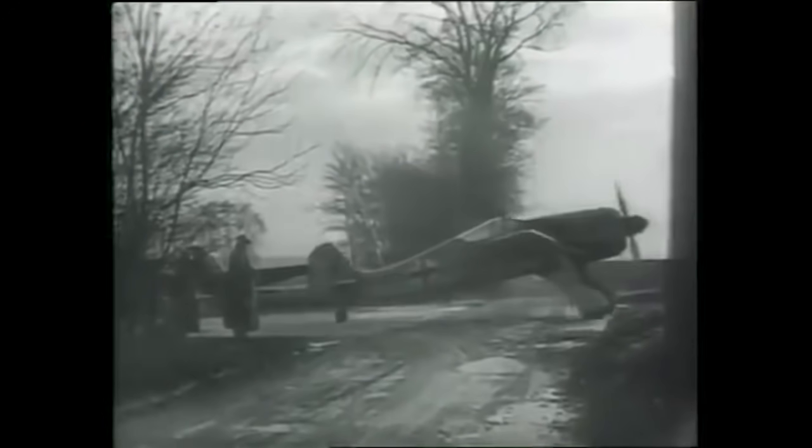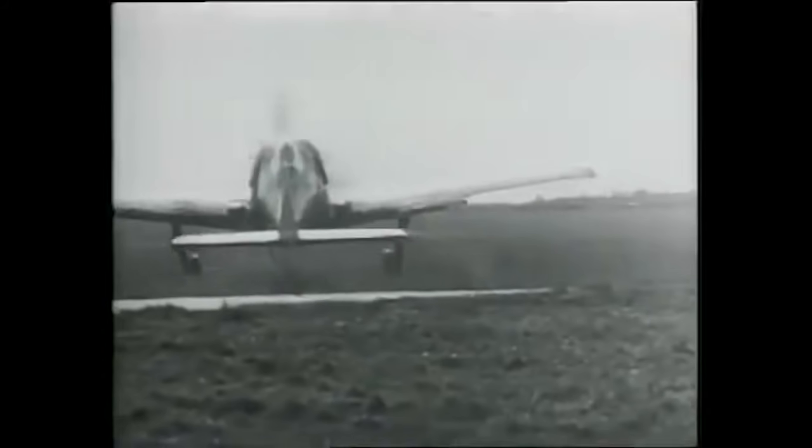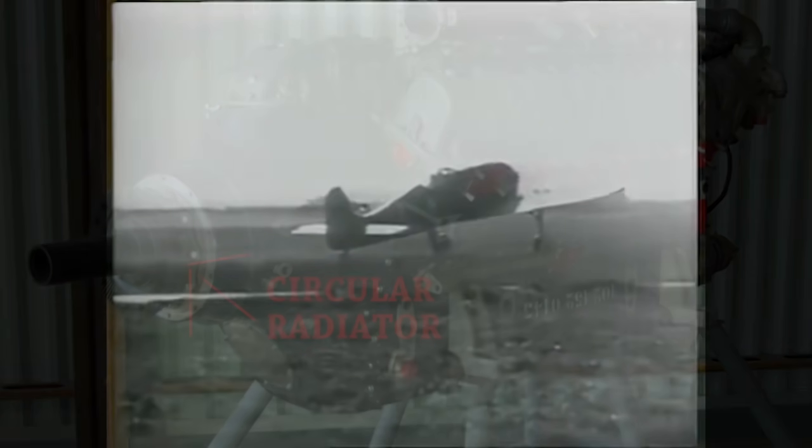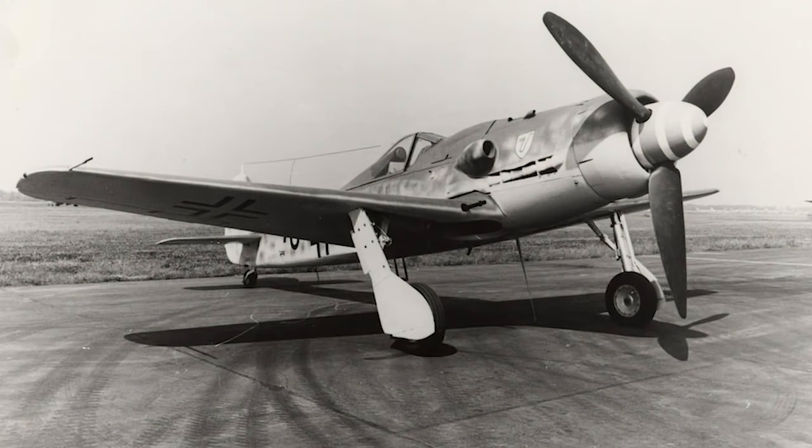The Luftwaffe was in desperate need of a high altitude interceptor, and so the decision was made to install a new engine onto the FW-190. Kurt Tank solved the problem by fitting a Jumo 213 to the aircraft. Round in shape, it looked very similar to the BMW radial engine, but was in fact a V12 inline engine with a circular radiator mounted behind the propeller. In order for the engine to fit the aircraft, Kurt Tank lengthened the fuselage by 4.5 feet, with the inclusion of a larger tail fin. Thus, the Dora was born.